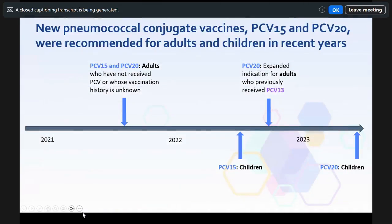Around the same time, new pneumococcal conjugate vaccines, PCV15 and PCV20, were recommended for both adults and children. So disease caused by additional pneumococcal serotypes contained in these new vaccines is expected to decrease due to both direct effects from vaccinating adults and indirect effects from vaccinating children.